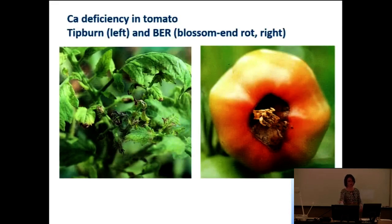Or the nutrient, well, it is nutrient deficiency. Well, if you have calcium precipitation in the solution, you might have it. Yeah, that's true. But this is a deficiency. So the calcium is not translocated to the fast growing tissue, the distal end of the tomato or the shoot tip. Okay, so that's why calcium deficiency.